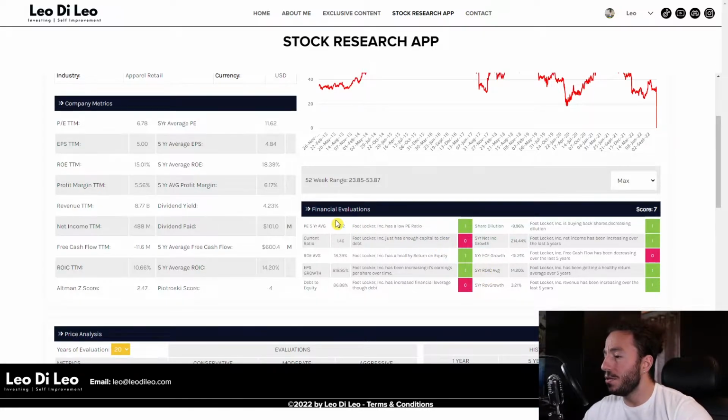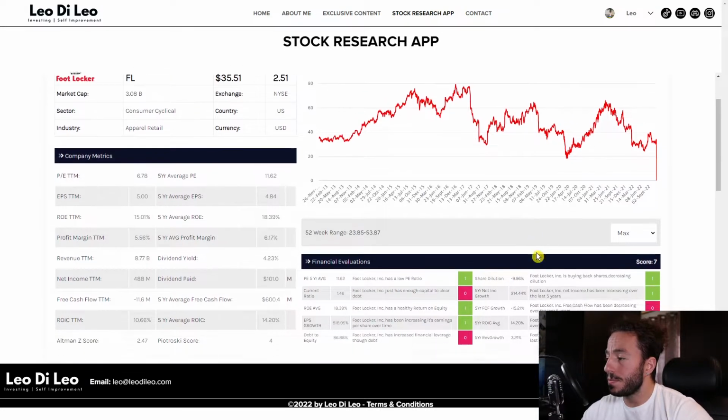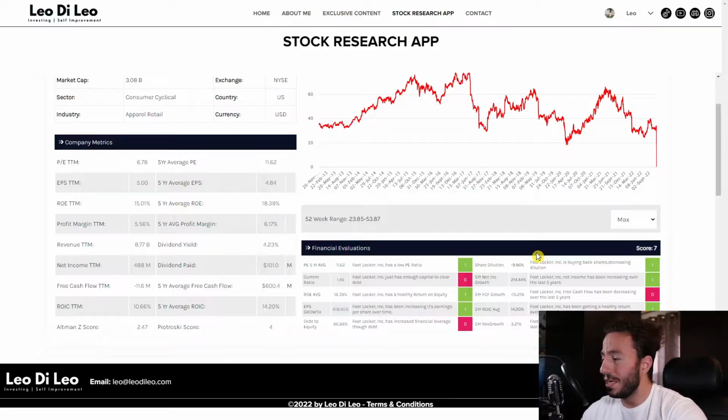But what are they doing right? A lot of things. They have a low PE ratio, 11.62. That means you're not paying through the nose in terms of a premium on this company. We want to find companies underneath 22.5, and they're definitely there. On share dilution, they are buying back shares, which is great. We want to find companies that are buying back shares and not increasing the amount of shares outstanding. Their return on invested capital is high. The net income has been going up, as well as the revenue growth. Even though it's a marginal increase, only 3% over the last 5 years, it is an increase nonetheless. As well as their EPS has gone up.